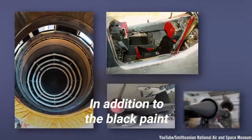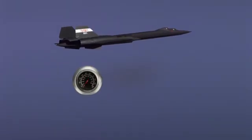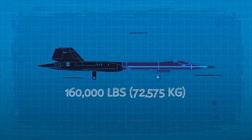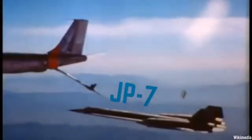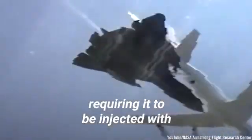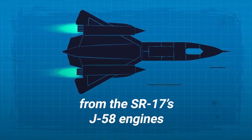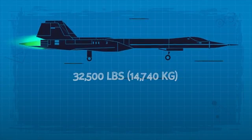In addition to the black paint, multiple safety measures were implemented into the design to allow the SR-71 to withstand the nearly 600 degrees Fahrenheit temperatures it would reach during flight. Half of the plane's estimated 160,000 pounds max gross weight was fuel, but this was no ordinary fuel. The Blackbird was powered by JP7, which has a much higher flash point than regular fuel, requiring it to be injected with triethylborane during the starting process. This produced a distinct green flame from the SR-71's J58 engines. With afterburners, they could produce up to 32,500 pounds of thrust at sea level.